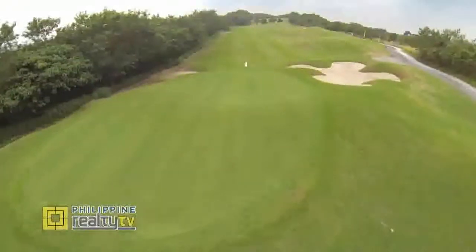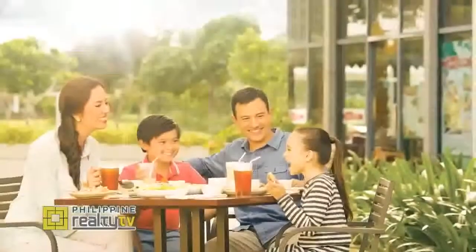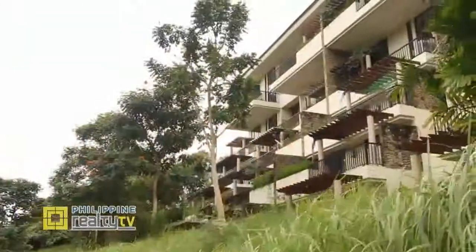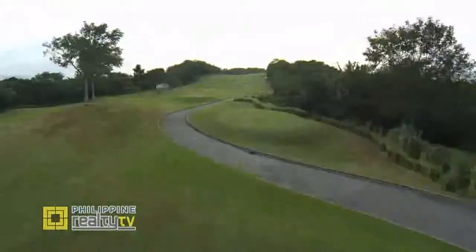Golf View Terraces would also make sense as an investment. How so? We're in the booming area of Santa Rosa, Silang to Tagaytay corridor. All the good schools, commercial centers are sprouting all over. And yet you can have a view like this and you can really work and play. Exactly. Yes, all in one package.